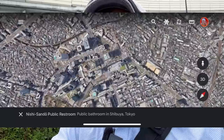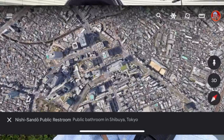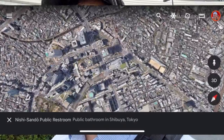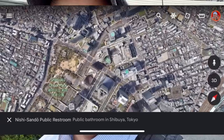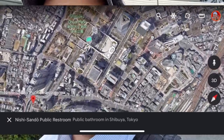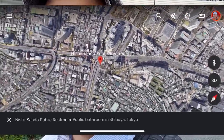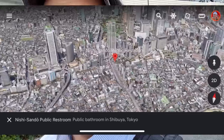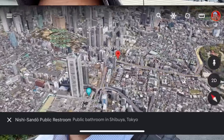I think I got a better map. Hold on a second. Oh, I do. So this is Shinjuku down here. You can see the really tall skyscrapers. As we pan around, there's some parks. So Shinjuku does have green areas. There's the Tokyo Metropolitan Building on the top now, just going out of screen. It's not far from the station. And it's right where the highway bends around there.